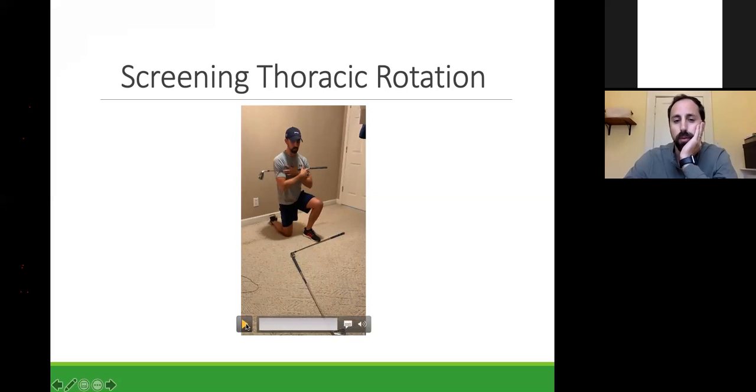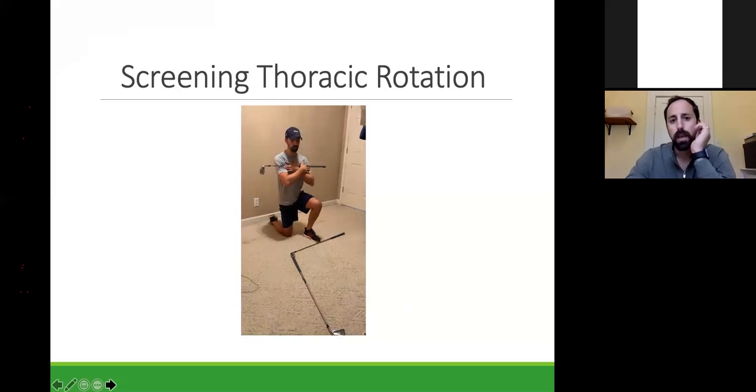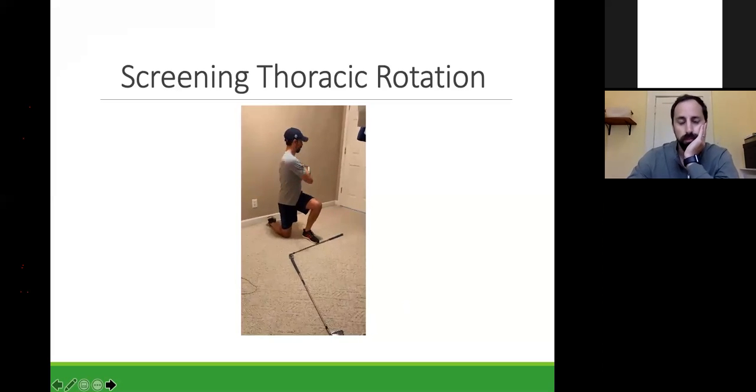So if I'm rotating to my left, my left foot is down, I'm on my right knee, and I'm rotating towards my left side. I should be able to clear past that 60-degree mark. You'll do the same thing on each side and be able to tease out, am I tight to my downswing or am I tight to my backswing? If you're tight in either direction, that is absolutely something that should be addressed.